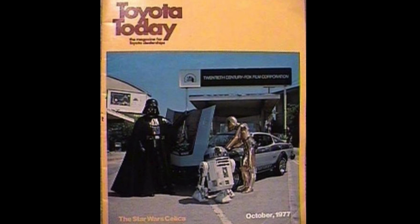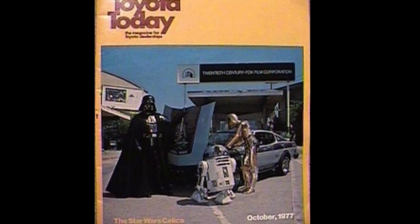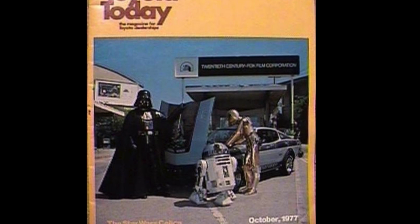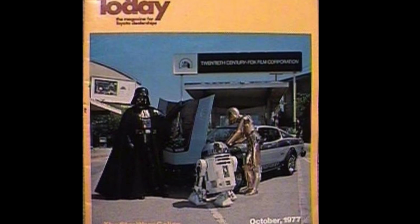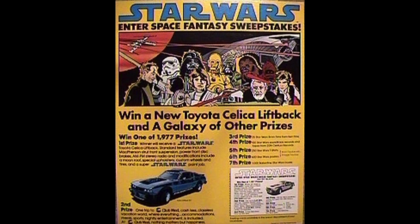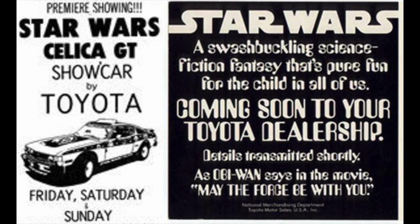And many Star Wars fans found out about the contest thanks to an in-house dealership magazine called Toyota Today that featured the Star Wars car on the cover, along with Darth Vader and the lovable droids, parked at the 20th Century Fox studio lot. In September, promotion items were sent to Toyota dealerships from Fox. It included a poster, a letter from 20th Century Fox about the promotion, and a postcard flyer. And that was it. The contest was on.